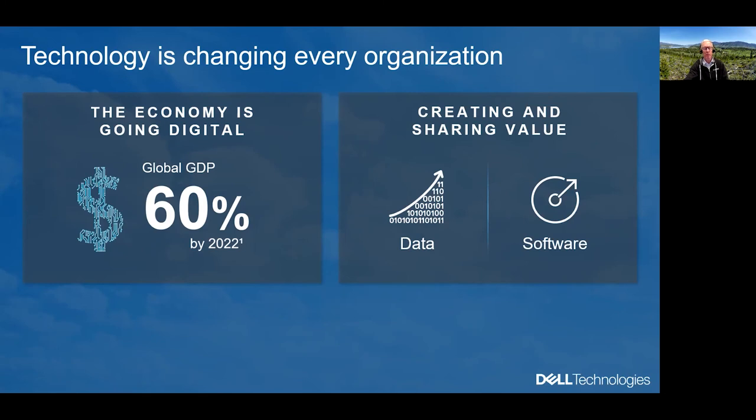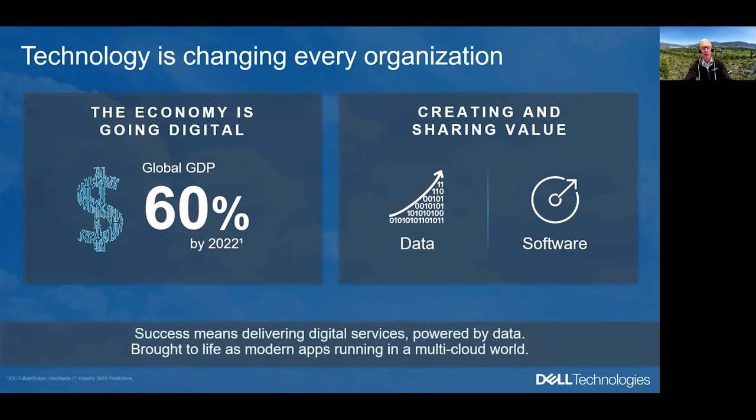Whatever business you're in, success will increasingly be a result of experiences and insights derived from data and the software that drives the digital experience. For this reason, organizations that will achieve success will do so by means of delivering digital services powered by data and brought to life as modern apps running in a multi-cloud world.